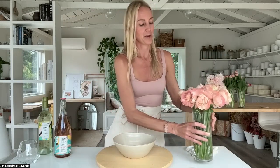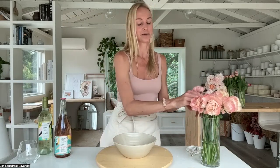But first, I just want to mention that the flowers that I've chosen for this arranging class are ranunculus. They are a beautiful, pinky, peachy color. They're kind of a bubbly looking flower, if you ask me, and they're very much inspired by the rosé bubbles that Sunny makes, which we're going to open and have a little sip of together.